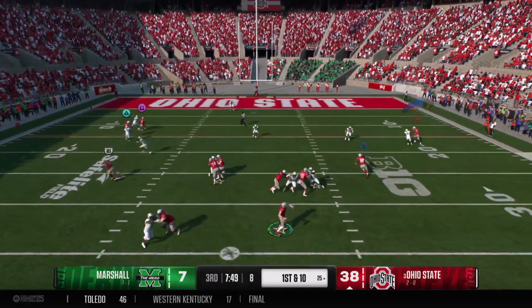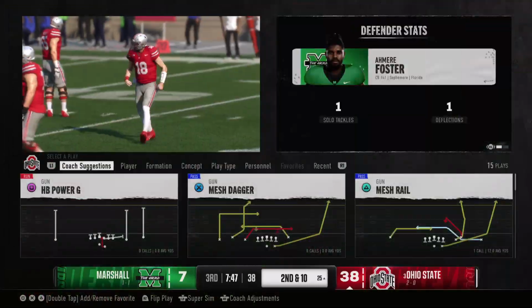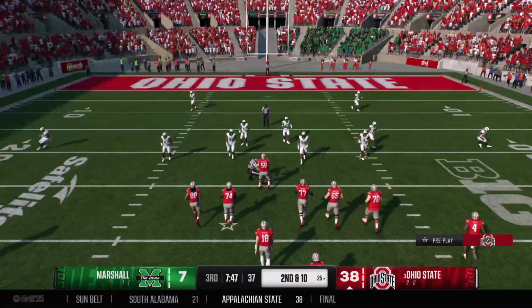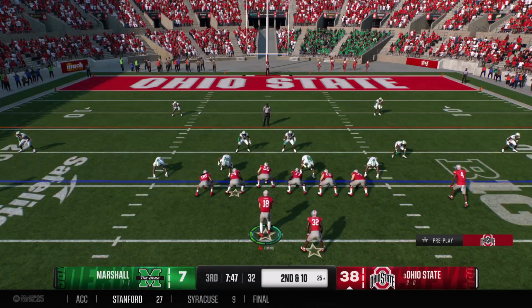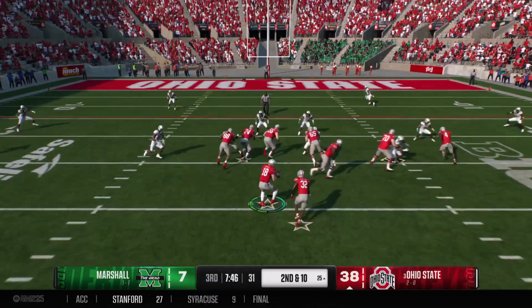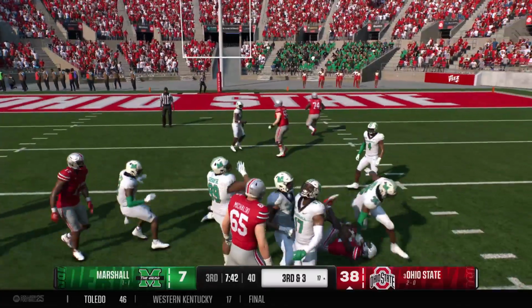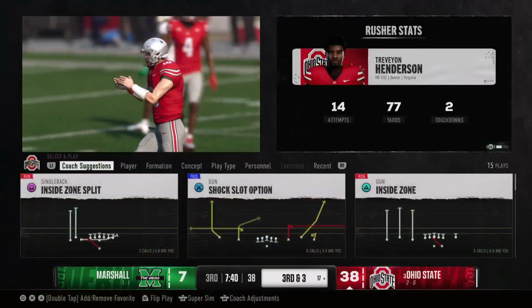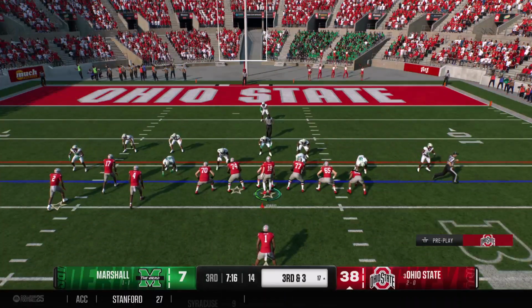They'll throw it on first down. Fires to the right. Off the deflection, missed a great chance to force the turnover. Instead, it'll be second down. Couldn't make the connection last time. Let's see if they throw it again. Now they'll run it to the right here. And he runs through one tackle and picks up a few. And the Buckeyes look to do some damage in the red zone.